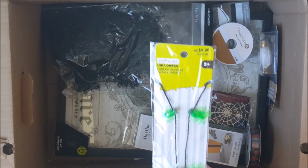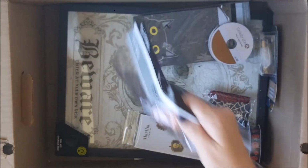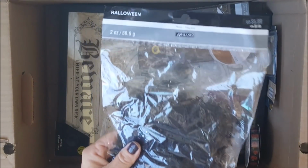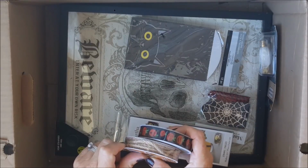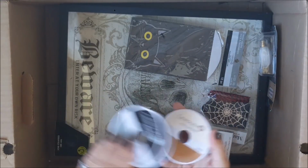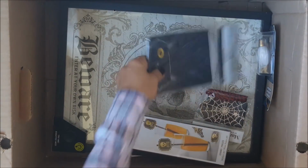This looks like it's a light up necklace, retails for $5. Some more of this expensive $6.99 Halloween moss. This one is in black. Some more of this ribbon. Oh, I like this one. This one is like twine or jute. I like it. $3 each, and they sent me 2 of them.